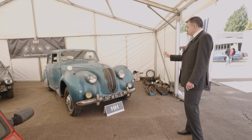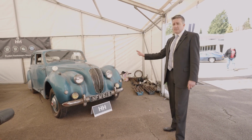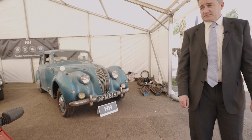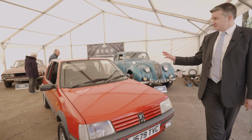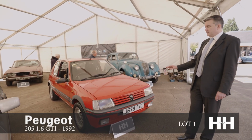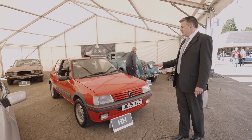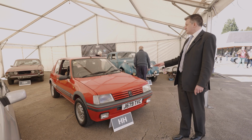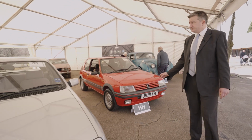Frank Feeley design, so an elegant looking thing, but you can see it comes with a wealth of parts, and a massive project. Much less of a project, in that it's running and driving and MOT'd, is this 205 GTI. It's the 1.6 litre version, which some people prefer because it's a little bit revvier and zingier and a little bit less awkward on the limit than its bigger sibling. Again, no reserve, so we're expecting plenty of interest.